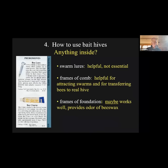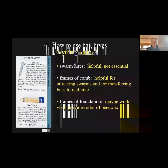Okay, that was about how to design your bait hives and how to set them out. But here's another question about how to use bait hives. Should you put anything inside there?